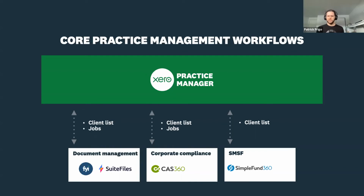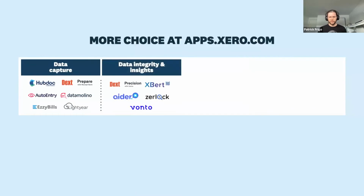And with document management, we partner with the likes of FYI and SuiteFiles. But we also have a whole wide range of other document management solutions that integrate with Xero as well. I've put these two in this slide because they have probably been the most popular to date with our accounting customer base, but we've got a whole wide range of solutions as well.